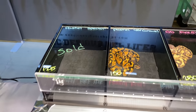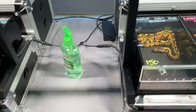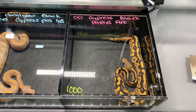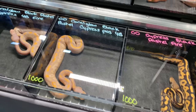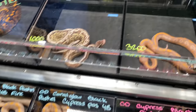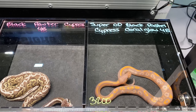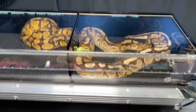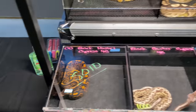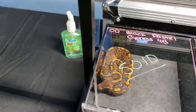Lots of Yellow Belly Gravel stuff. Some Pet Puzzle. OD Cypress Black Pastel Fire. Some really nice coral glow stuff. Look at this one. Super OD Black Pastel Cypress Coral Glow Yellow Belly. That is quite the powerhouse male. This one is sold. I can see why. It is super nice.